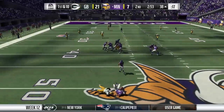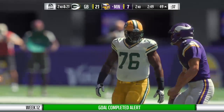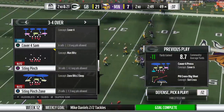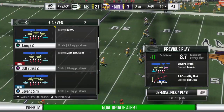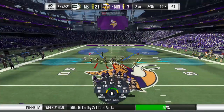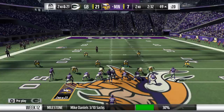Now a play fake here on 1st down. Now the Packers give him nowhere to go, and they bring him down. Mike Daniels in there to bury him for a loss of 11. Well, they go play fake. The problem is nobody was faked out. And when no one's faked out, what's the end result? Quarterback gets hit.